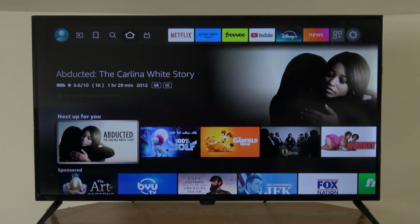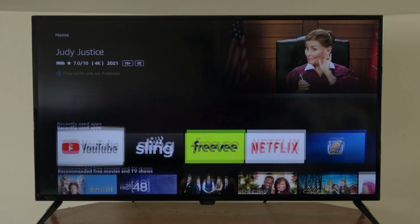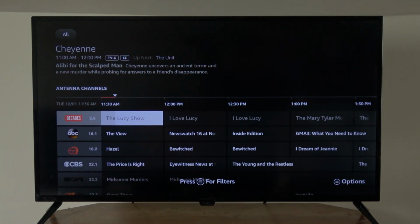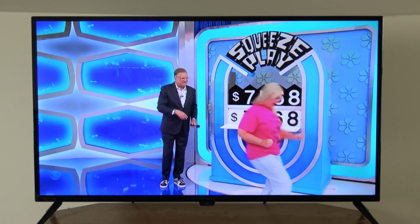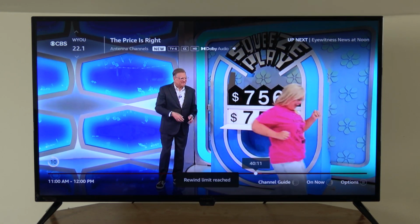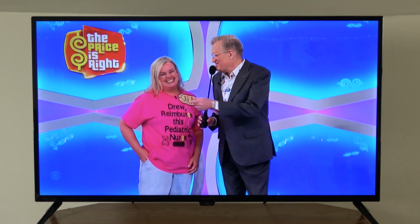So what do I think of this Fire TV overall? I think it works well for the price. Sure, it has a few glitches and isn't as fast as some higher priced smart TVs, but most people will be happy with it considering the price. It includes a free 2-week channel guide on channels that come in off the antenna, along with a built-in time shifting feature that's automatically enabled so you can pause, rewind, fast forward as you watch certain channels.